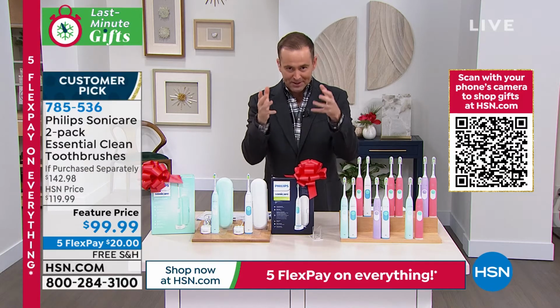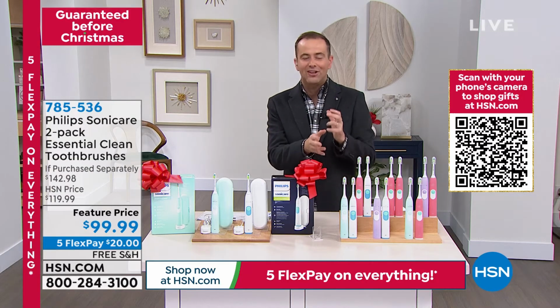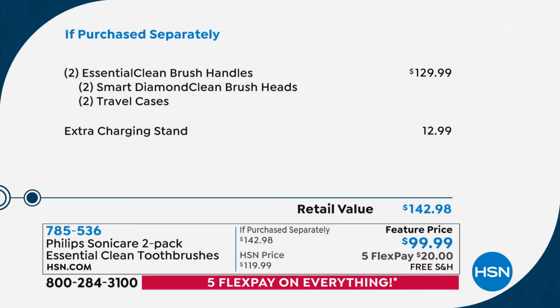Just to put it in perspective, when you break down the value, you add the 2 toothbrushes, the heads that you get, the extra charging stand, and of course, you're looking at $142.98. We're doing it at $99. Then we've got the, wow. Okay, guys, we already have over 400 orders coming through. They're telling me sell out in 10 minutes.